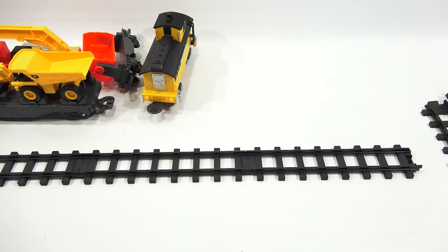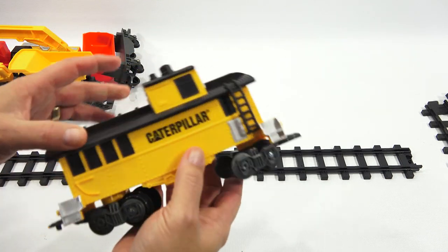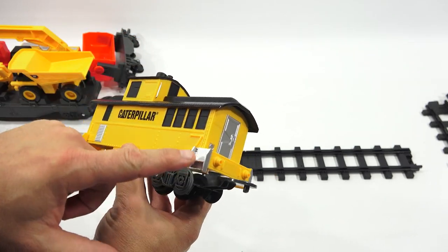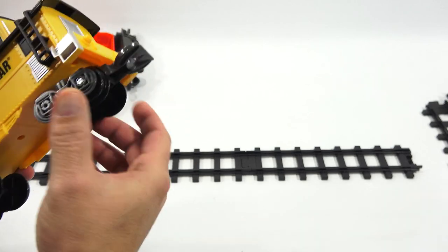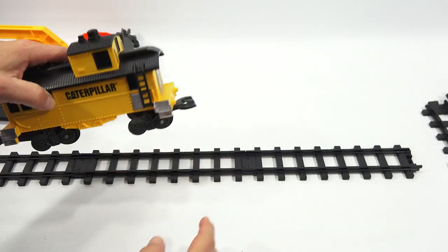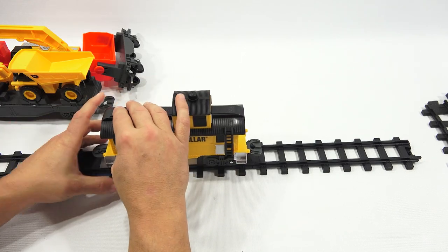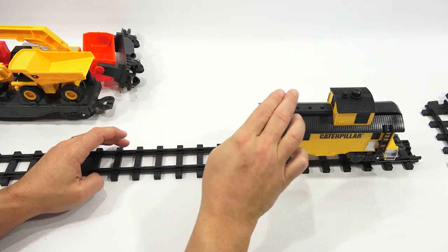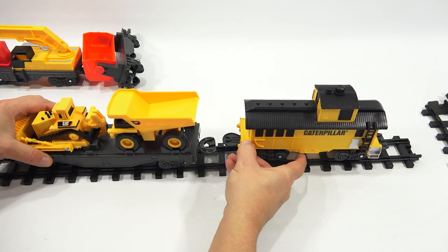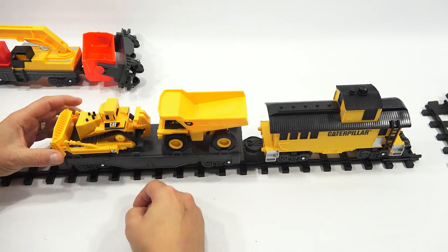Okay, so now let's check out the caboose. Looking at this, it is pretty cool and it's pretty detailed. Got all the little rivets around it. You got some of it painted in chrome. Okay, so only two wheels. These are kind of like fake wheels in front. So only the back section of wheels goes on. And then, how does this clip on, maybe? It looks like it just clips on, yes. Very simple and easy.